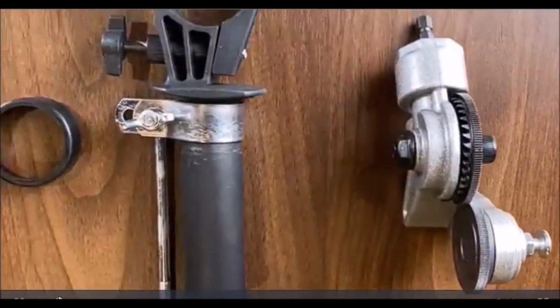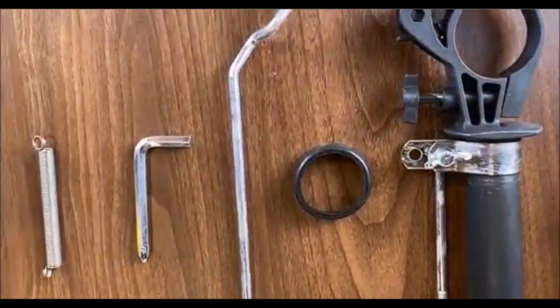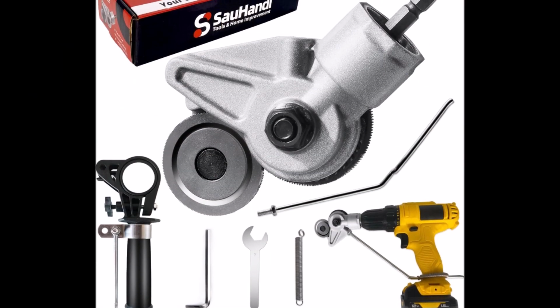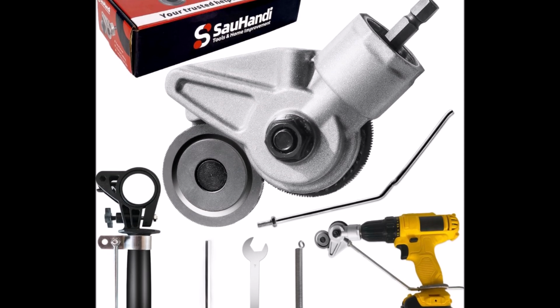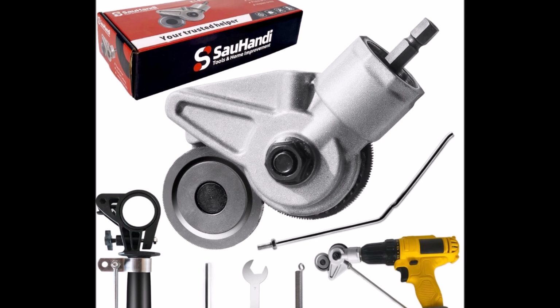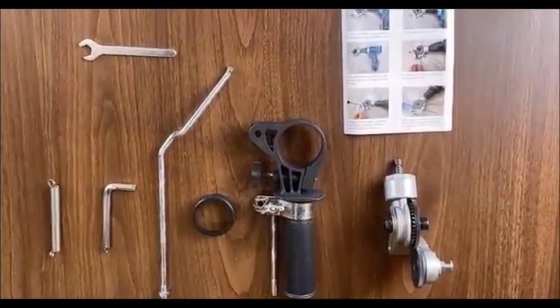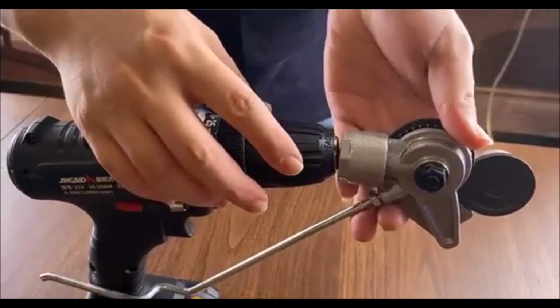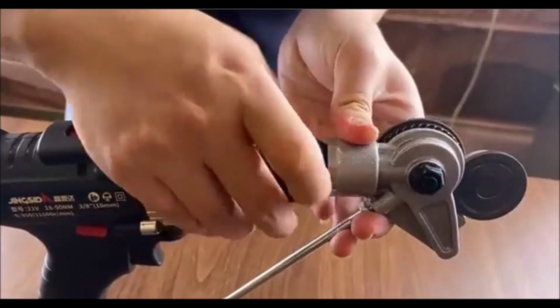Number 7. The Drill Cut Pro Metal Cutting Adapter transforms any electric drill into a powerful sheet metal cutter, making it perfect for DIY enthusiasts and professionals alike. This upgraded tool features sawtooth front wheels, improving cutting capacity and extending the tool's life. It's more efficient and labor-saving compared to traditional tin shears, greatly enhancing productivity.